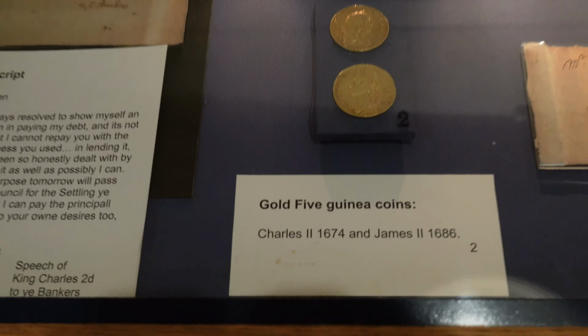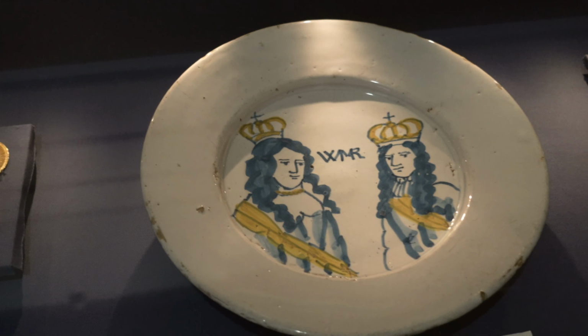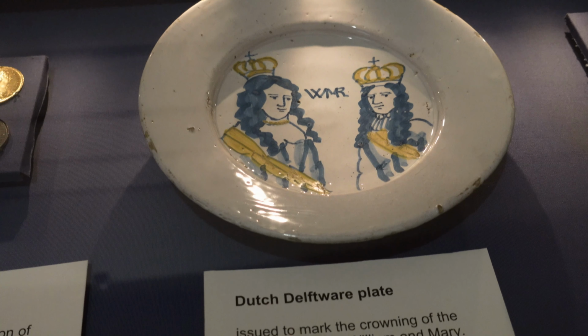Now, if you still have a checkbook, you're of an older generation. Excellent, welcome to this. These are some of the first ever checks, back from 1660. And if you're not sure what a check is, just Google it. I love the fact that they captured so much history in these medals from the coronation from 1689 and this coronation plate as well, which has stayed intact.